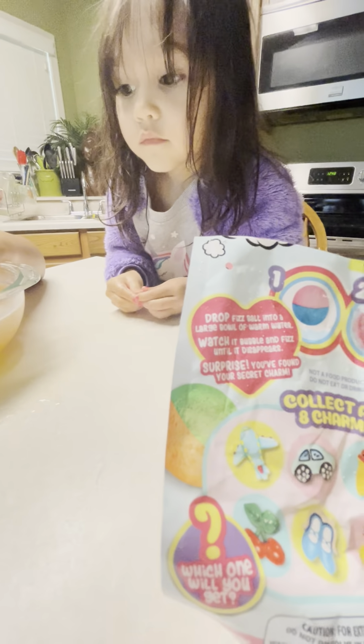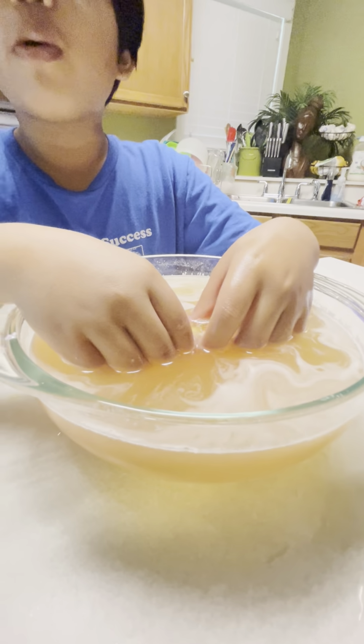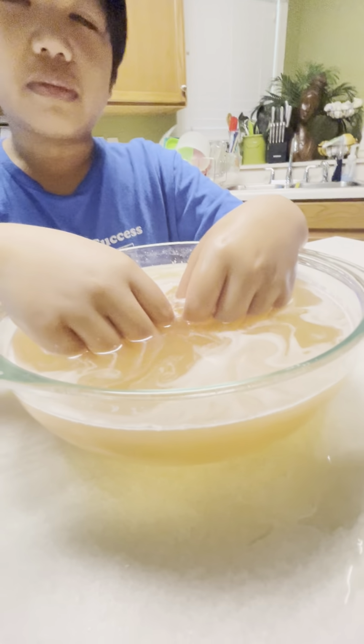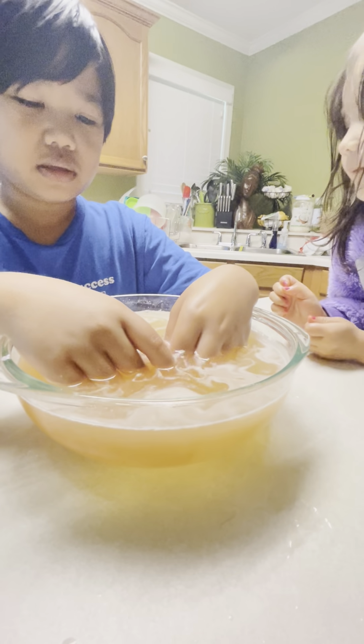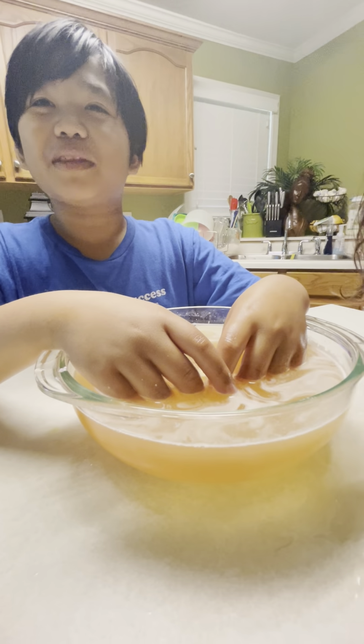So we have 1, 2, 3, 4, 5, 6. We need $6. These are $1 each? Yeah, $1. What if we bought all six and we just put them in the same bowl?